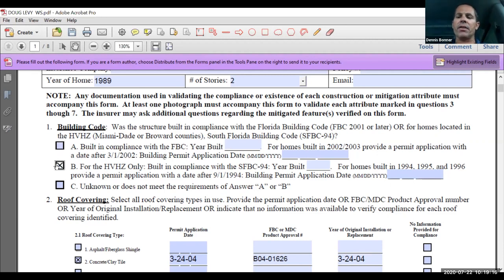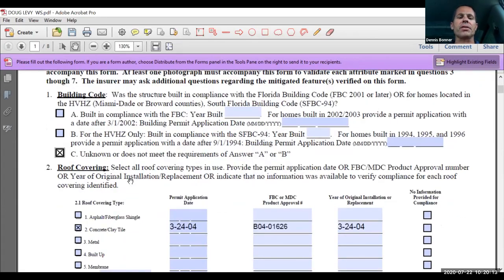And for B, HVHZ, that's the High Velocity Hurricane Zone. That is Miami-Dade and Broward counties only. They're a special section in the Florida Building Code. And so the 1994 South Florida Building Code is pretty much the equivalent of the 2001 Florida Building Code, but that started on September 1st of 1994 in these areas. So if you have a house built in Miami and the permit date was after September 1st, 1994, you would select B there, okay? And anything in Florida built before 3/1/02, or anything built before 9/1/94 in the High Velocity Hurricane Zone, is X. So that's a pretty easy one. You're just figuring out year built dates or permit application dates, and selecting the box for that.